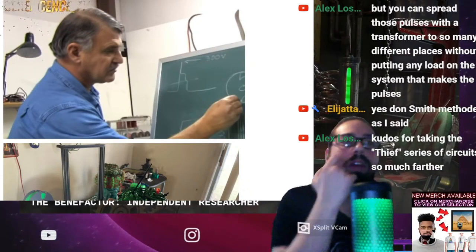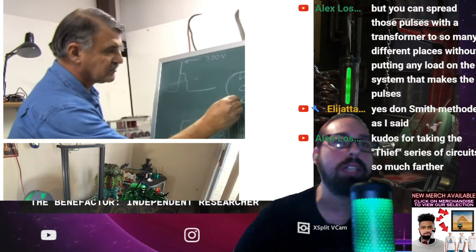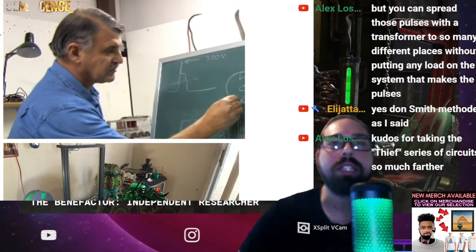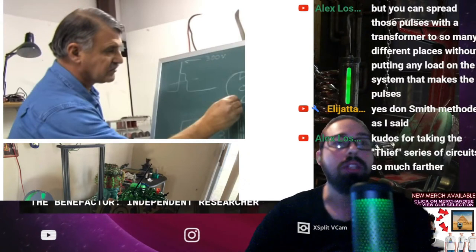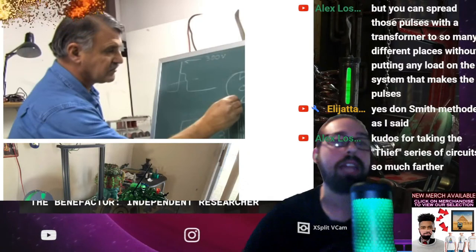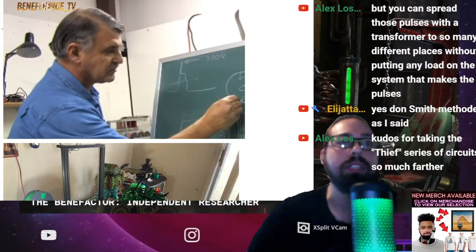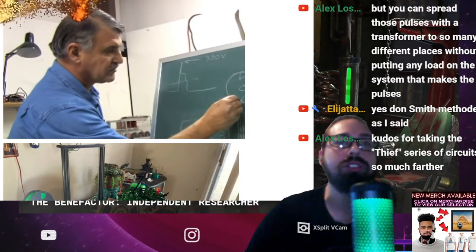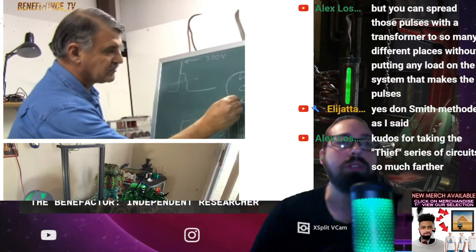Alex says, if I understand correctly, you can use pulses for so much. They travel well, and they can charge batteries or caps or do hydrolysis or run lights. Yes, exactly. They're versatile. You can do it for electrolysis, what Stan Meyer did for his water-powered engine. You can put them into capacitors to power things or charge batteries with them.